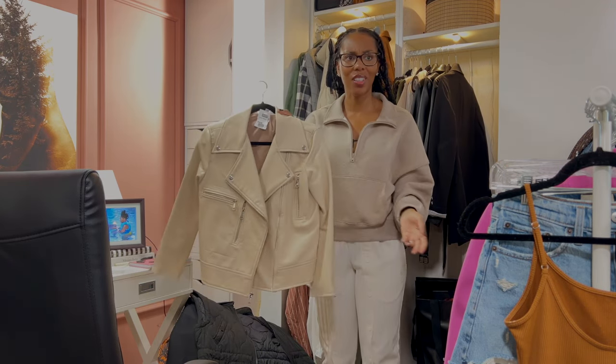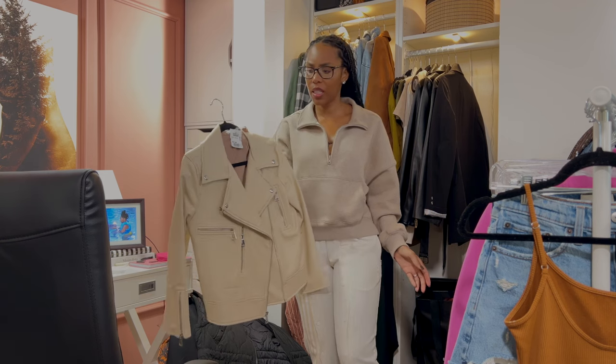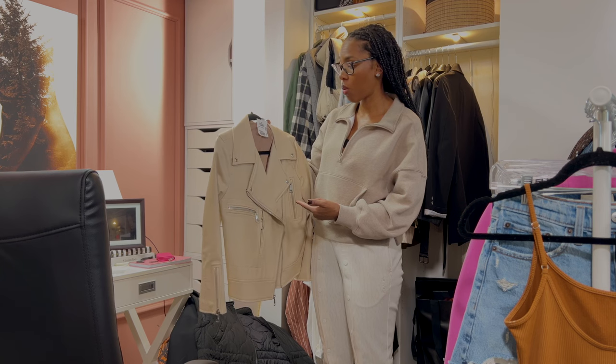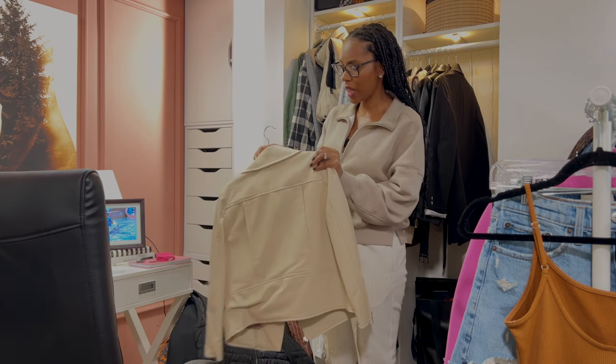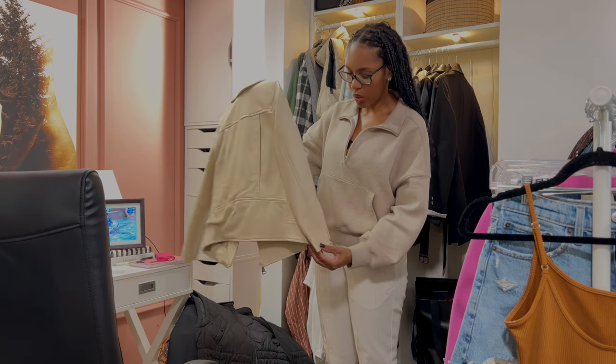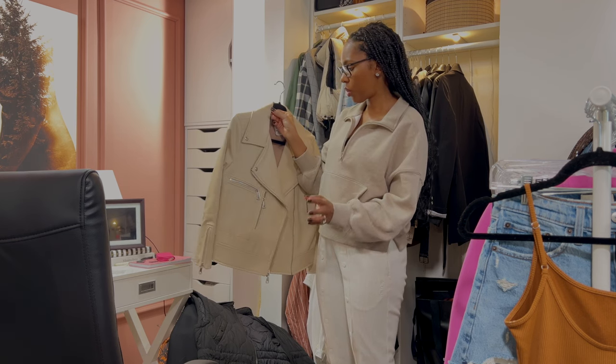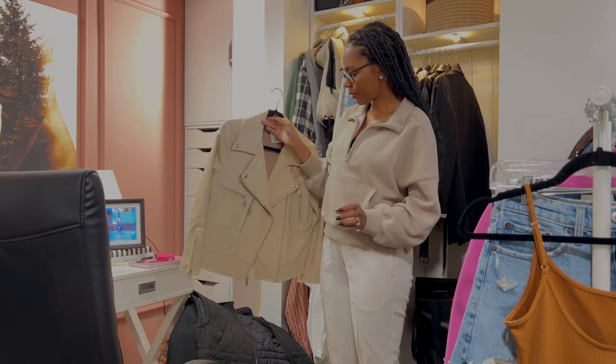Still has a tag on it. Bought it, thought that I would like it. For some reason, I just cannot get with it. I think I saw this on a TV show, and I was like, hey, I got the same jacket. Because it's like a 3/4 length, and then the sleeves have zippers. So, I don't know.